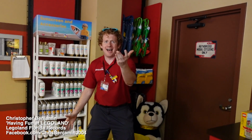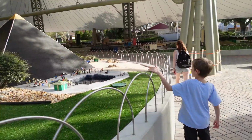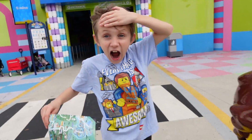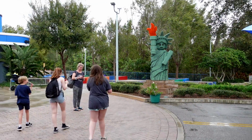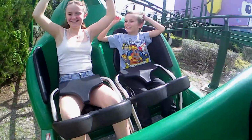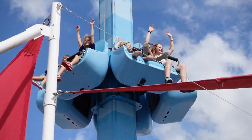Having fun at Legoland, where we build to new heights. Then we have it our way, and then we build, Lego build. Having fun at Legoland's what we crave. Hey, hey, hey, fun, fun, fun, so endlessly. No sleep, sleep, sleep for us today. Gotta build, build, build that Lego today, 'cause we're having fun at Legoland. Can you hear me say it? And then we keep having fun. Fun will stick with us today, and then we build, Lego build.